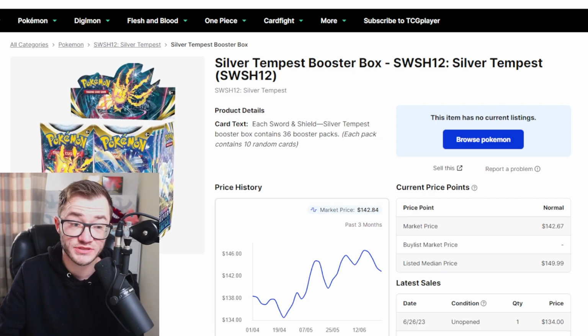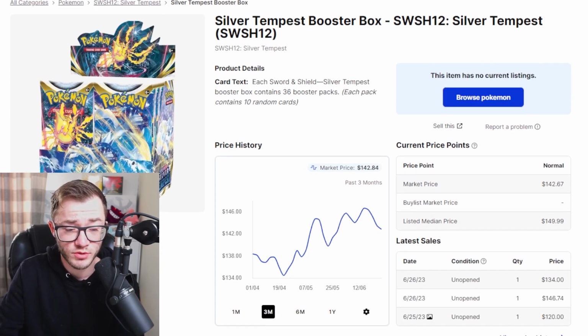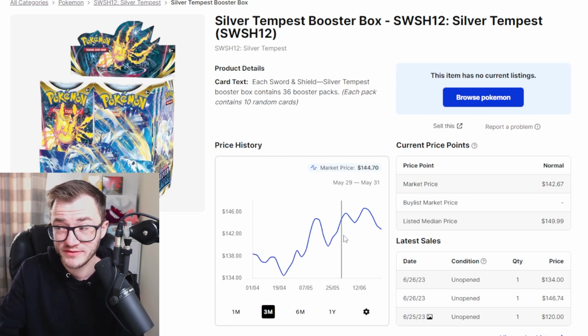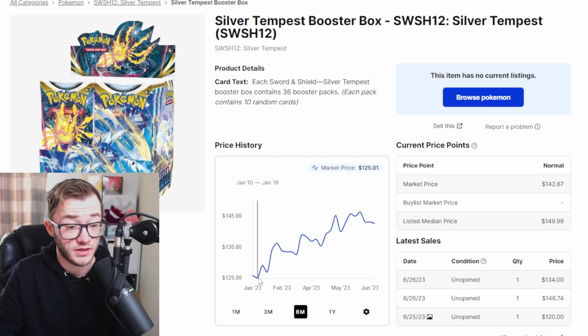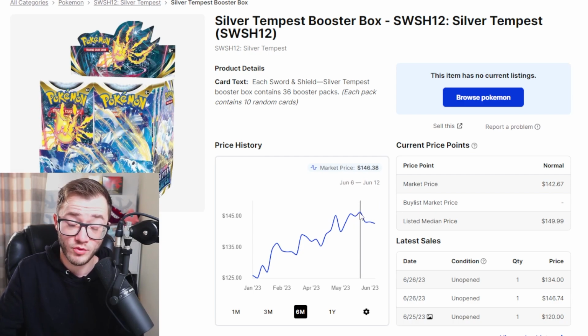Now I actually quite like Silver Tempest. I do feel like there's some good cards in there. Obviously got the Lugia chase cards. And booster boxes are above that 140 price point, so you know it is creeping up. As you can see, over the past 3 months it has crept up a little bit. If we go back to the last 6 months, this is a set that has been climbing, from 125 up to, well, 145 at that one point. It is kind of going up.